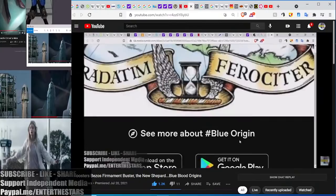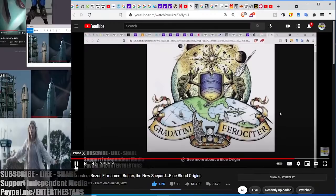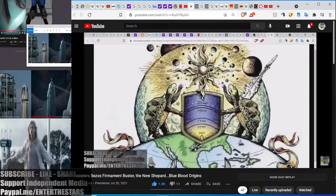Bezos's company, Blue Origin. The circle of the lens, Earth below, sitting on time, trapped. And above, the impenetrable shield of the heavens. The turtle shell is the hard firmament. That's why there are two turtles there. You see, the fallen ones wish to break through. That has always been their goal.